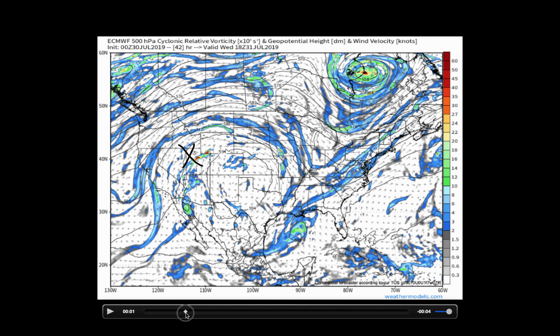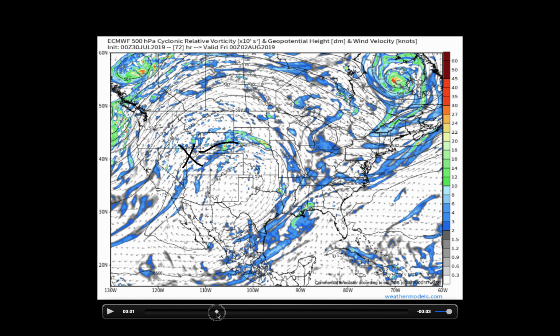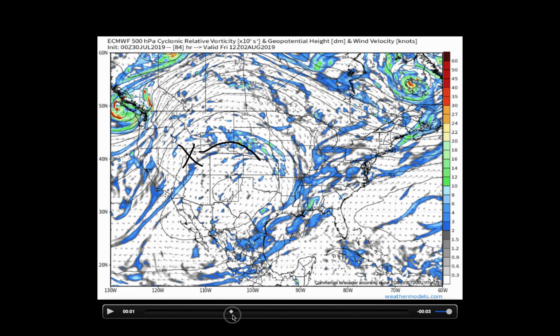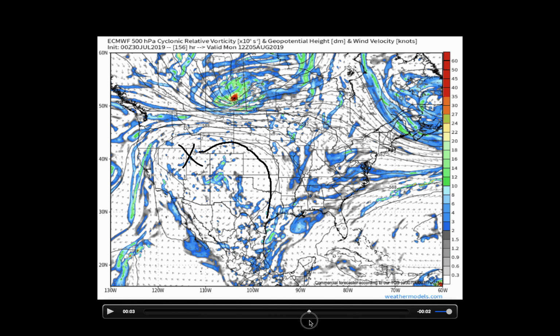You see the kind of little pockets of red colors are pockets of higher vorticity. And then we can actually trace this as we play it out, getting into Wednesday, Thursday, and Friday, watching it kind of rotating over the top of that, and then eventually showing itself the door over the Gulf Coast.